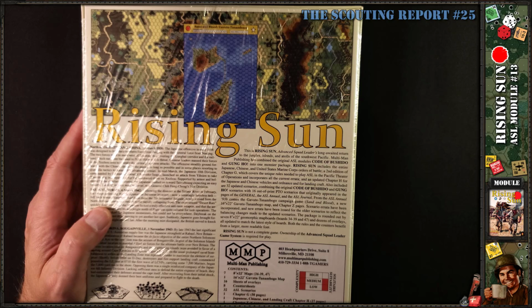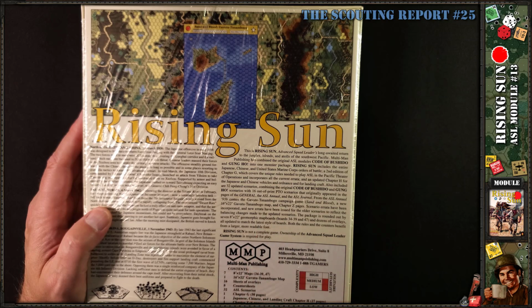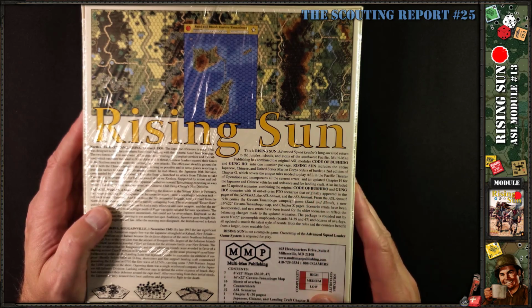Japanese, Chinese, and Landing Craft Chapter H, another 27 pages. Chapter Z, 6 pages. Chapter Z is probably for the Gavutu campaign game. I don't think Hell's Corner has any special rules, but it might include that too. And it looks like 2 updated divider chapters, probably PTO terrain charts and some other tables on that as well. So those are the general contents.